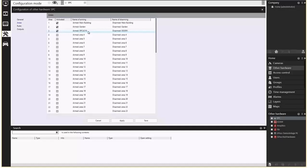So for the moment, the entire interface in the status that you see here doesn't contain the usage of the triggers coming from the access control module. But it's part of the plans for the next 2 releases, which means within the next 12 months we will have this extension too.